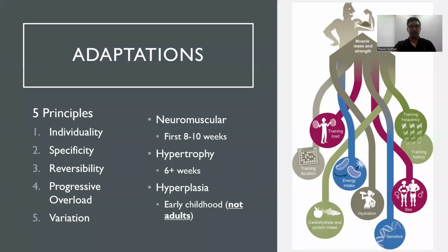So we look at adaptations. We should know these. We have individuality, specificity, reversibility, progressive overload, and variation that we talked about in our last chapter, as well as we look at these adaptations. And we're going to get to talk a little bit more about what's happening specifically in these adaptations. So first thing we're going to talk about is the neuromuscular adaptations. So really what this means is that you have some sort of adaptation of the neural drive and the neural stimulation of the muscle. That is really what you're seeing in the first 8 to 10 weeks when you see those, quote, newbie gains, which I know I talked about before.